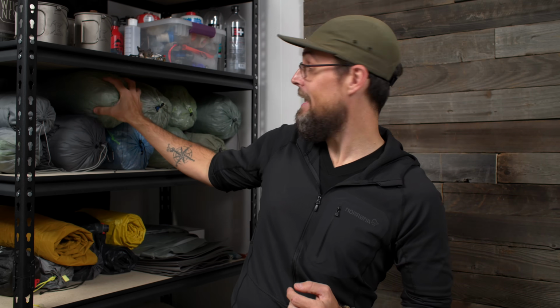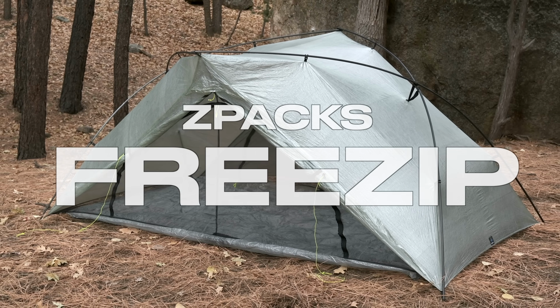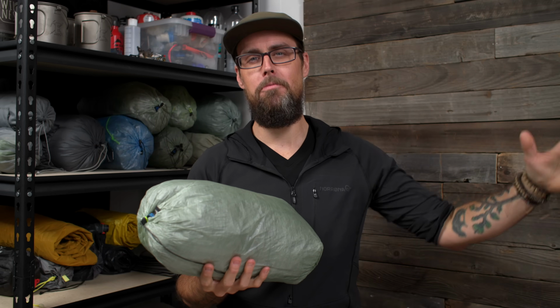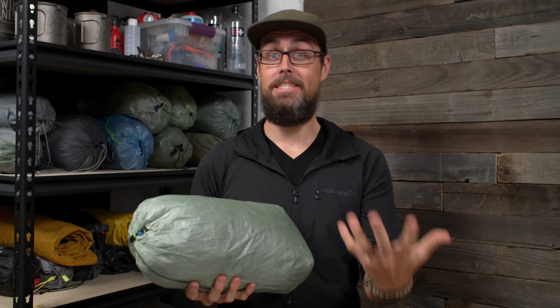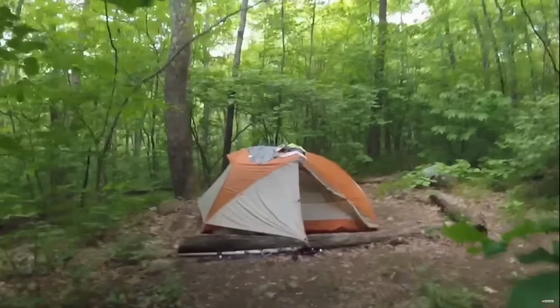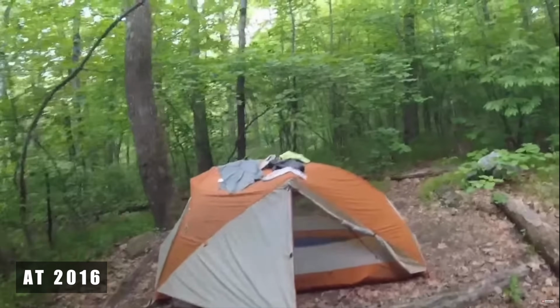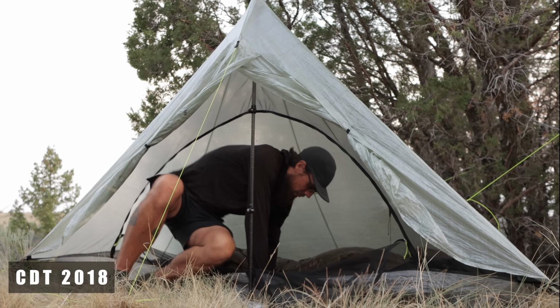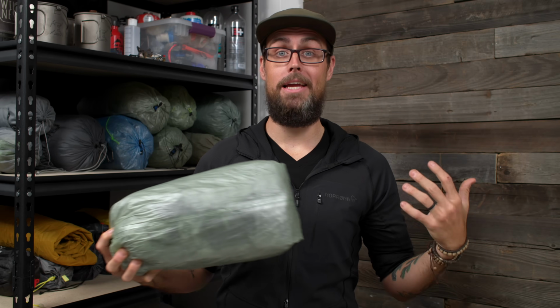All right, my number 1 favorite piece of gear of the year is usually a larger piece of gear like a tent, and this year is no different. My favorite piece of gear of 2024 is the Z-Packs Free Zip 2-person freestanding tent. Over the last 12 months, I've really gotten into freestanding tents for the first time in about 9 years. I used a freestanding tent on my hike of the Appalachian Trail, and ever since, I've used a lot of trekking pole tents. Well, over the last year, I have sort of gotten away from trekking pole tents because of some of the stuff that I've been doing.